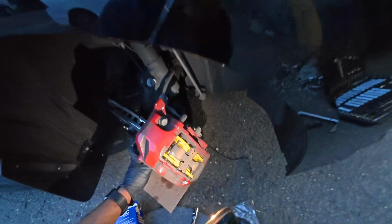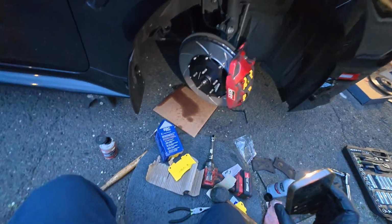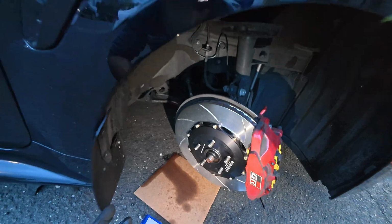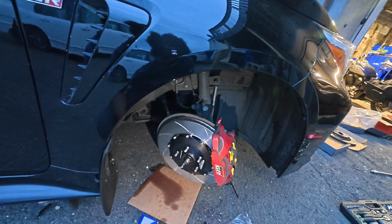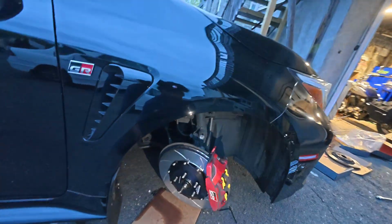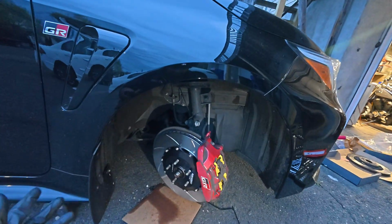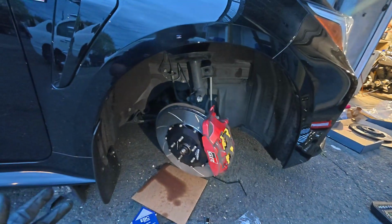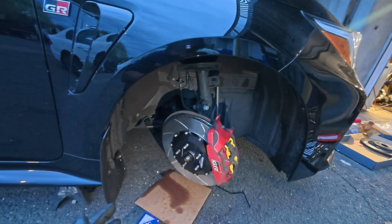And that's one side, guys. So that's how it looks. You guys can see it, but it looks really nice. I'm just gonna throw the wheel back on and then do the other side. The other side's gonna be an exact replica of this side, so I'm not gonna record it, guys. It's gonna be the exact same thing.